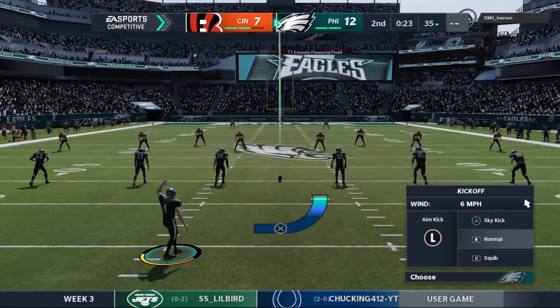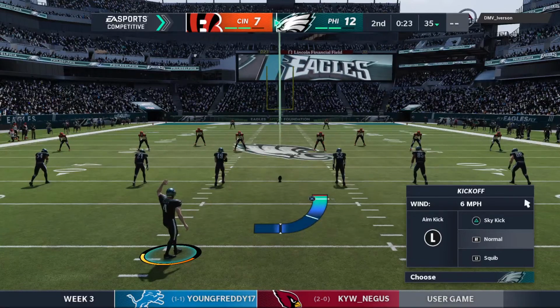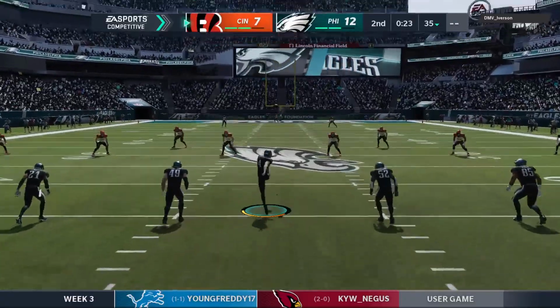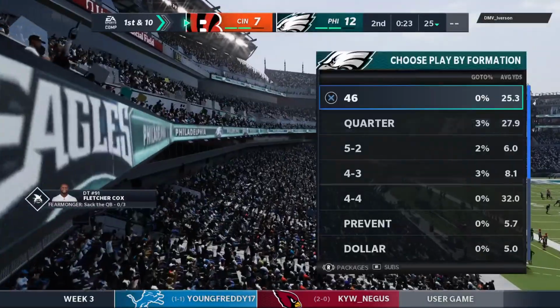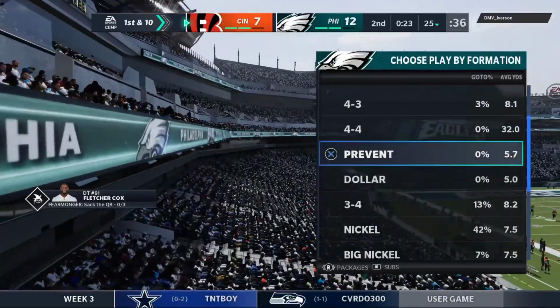Jake Elliott to kick off for Philadelphia. Now after the touchdown, here's Elliott on to kick it away. And they will not get a chance to return this one as it's through the end zone for a touchback.